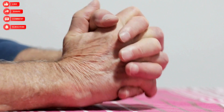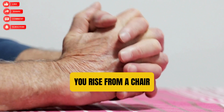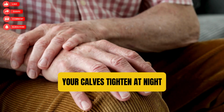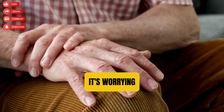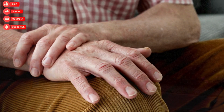Picture this. You're in your 60s. You rise from a chair and feel your knees protest. Your calves tighten at night, or your fingers go numb for no reason. It's frustrating. It's worrying. And you may have been told it's just getting old.